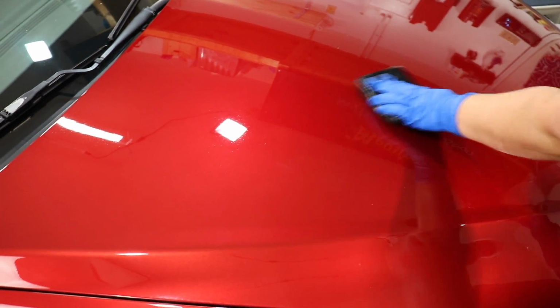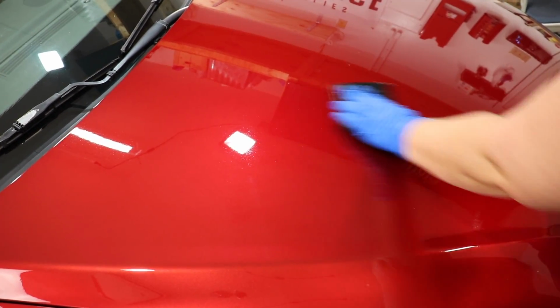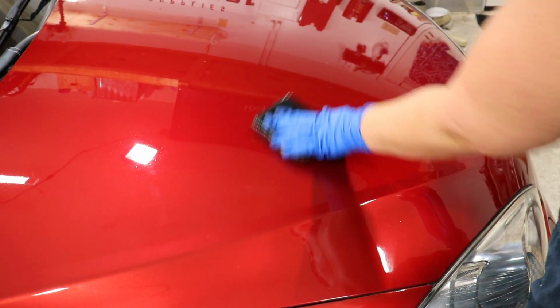And make sure to overlap into that section and go in nice cross-hatch patterns to make sure you get nice, even coverage. I don't know if I like this. Yeah. I'm not used to it. It might be just the coating. We'll switch over to the blue applicator and see if that makes a difference.